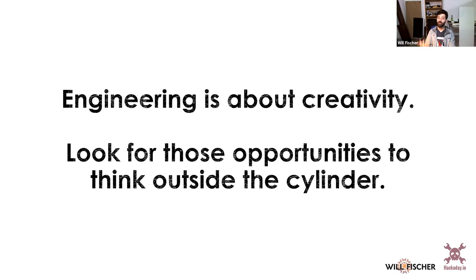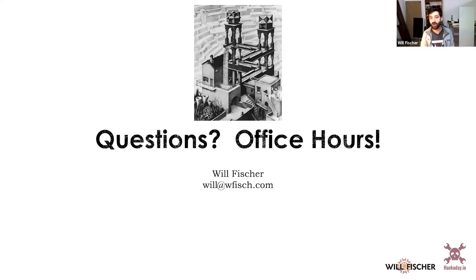I do want to say engineering generally is about creativity. Look for those opportunities to think outside the cylinder, because we just talked all about pressure and stuff. But if you find stuff lying around, see if you can use it. That's how cool inventions get made. And now you know all about fluids. You can build that apparatus, which I showed you last week as well and made the exact same joke about building stuff. Here I am back making the same jokes. Sorry, guys. All right, cool.